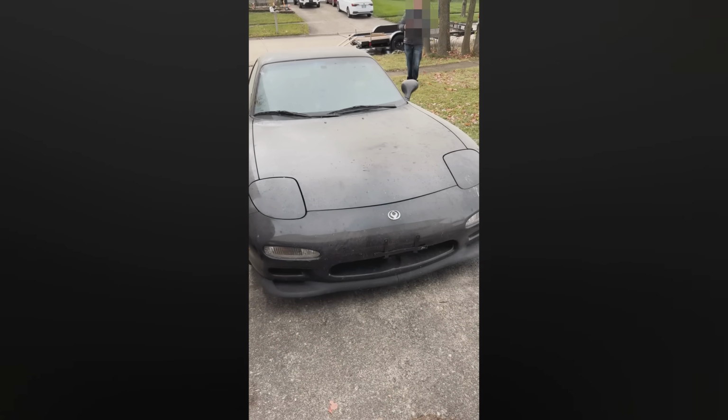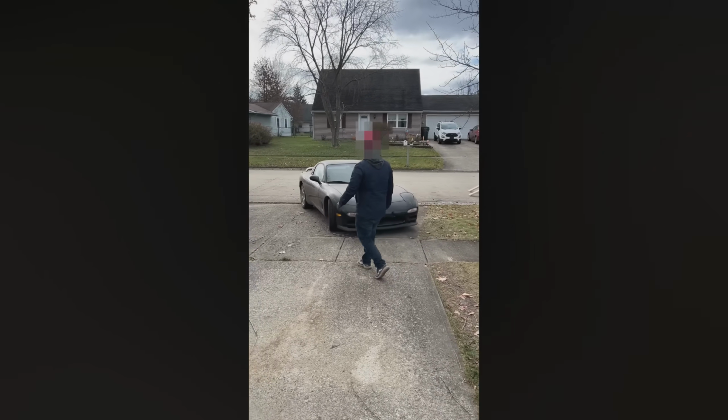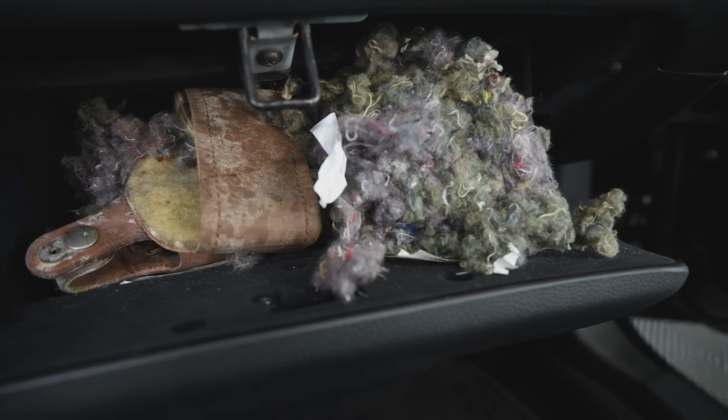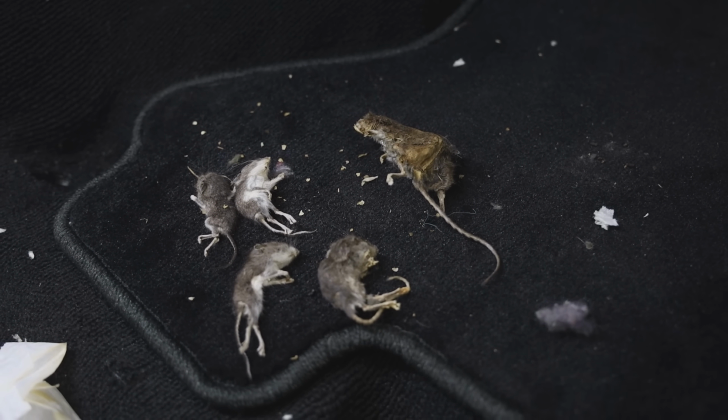Now, the transformation on this car is absolutely magnificent, so you guys don't want to miss any of it. I will say we found a lot of surprises in this car, including a ton of ammunition. And we also found a few dead mice, but we were able to check a lot of the wiring in this car, which you guys will see some of, and they didn't even touch it.